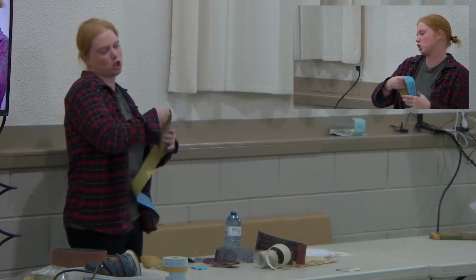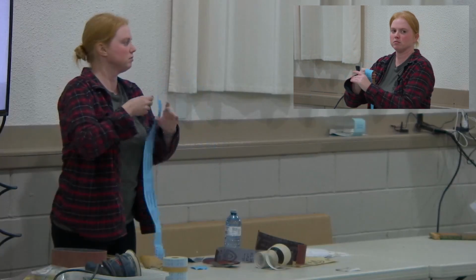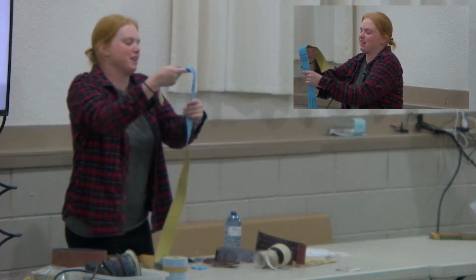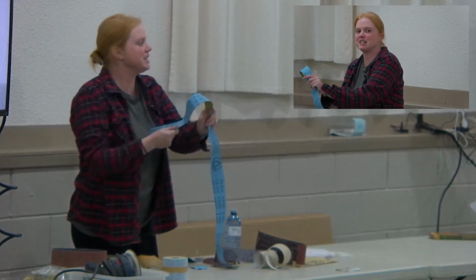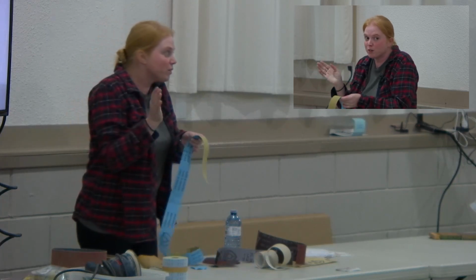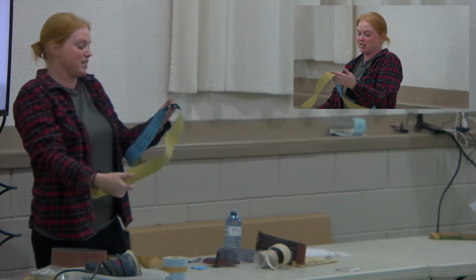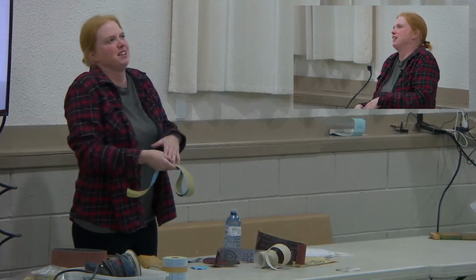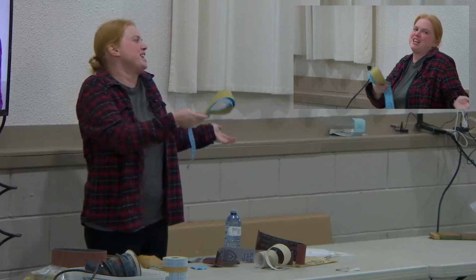So when your piece is turning, you can just, well, you probably aren't going to have a piece that long, unless you have a giant piece, but you're going to be able to really easily manipulate this as you're sanding. It's not only for wood turners. This is a great sandpaper for carvers, all sorts of anything. I mean, there's not really rules on what you can use sandpaper for.